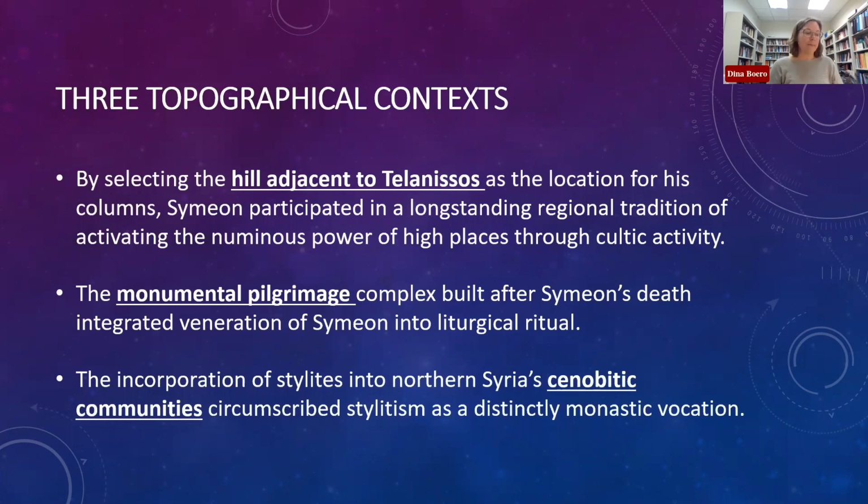Thus, today, I want to clarify Simeon's choice to don a column, but also show that the significance of his column was not just located in Simeon's genius, but in processes of production and reception. And I hope that you will leave this presentation today both with a more nuanced explanation for why the column, and also an appreciation for how the column's meaning has changed over time.